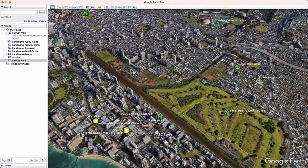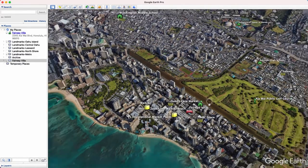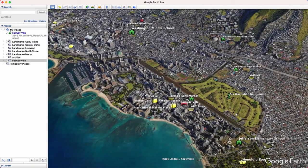As for Fairway Villa itself, let me add a few more landmarks here, and I'll highlight them for you. First of all, of course, the schools, because those are important to a lot of people. You have Jefferson Elementary here, right across from the Honolulu Zoo. You have Kaimuki High School, which is up across Ala Wai Golf Course. You have Washington Middle School, up to the northwest of Waikiki, I guess.